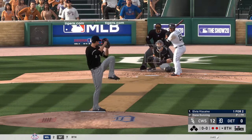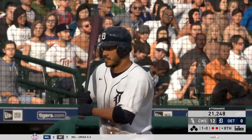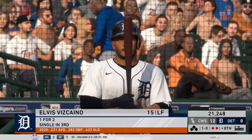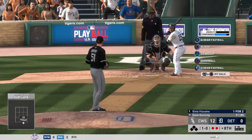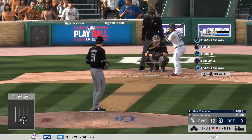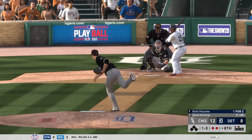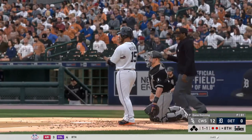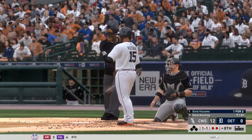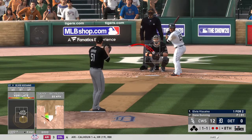Stepping in now, Elvis Vizcaíno. As he'll take a look at a pitch too low, it's ball 1. 1 for 2 in the ball game thus far. The 1-0. That one's going to find the seats. Strike 1. Not surprised he's laid on a heater right there. Just saw an off-speed pitch. Wanted to stay back a little bit too long.